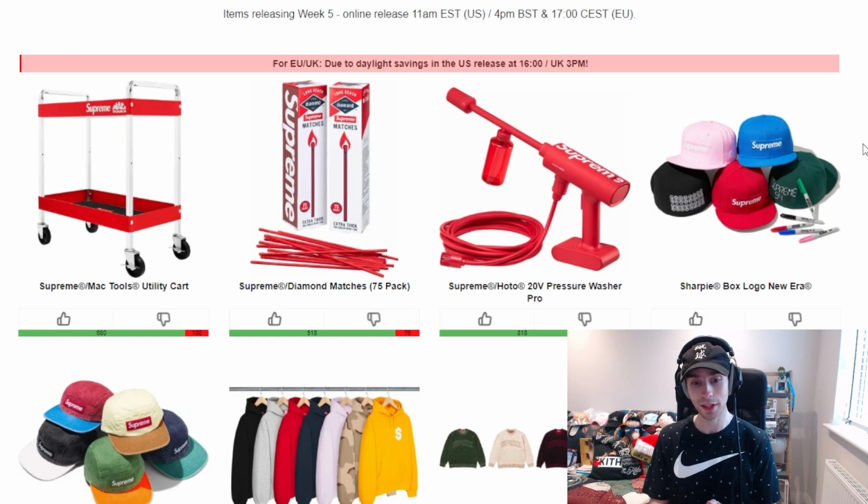Next up, we've got the Hoto 20 volt pressure washer pro. Here's the thing about this. The retail varies drastically. You can find it online for like 115 to 120 pounds, but from more reputable places, it's more like 200. So what will the retail be? High, basically. I'm not estimating anything, because last time that I did, it was in the heavens, so it's not worth it.